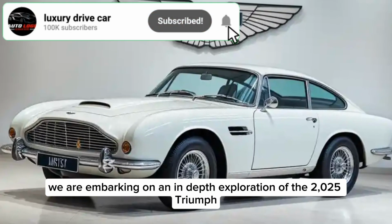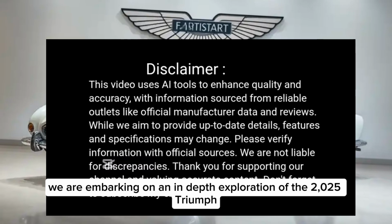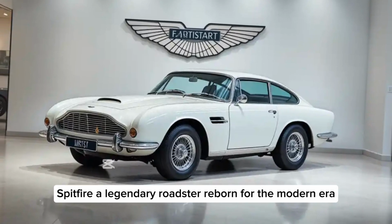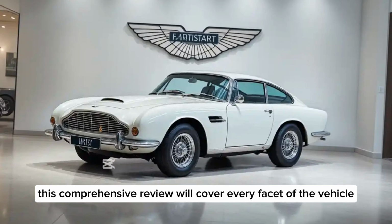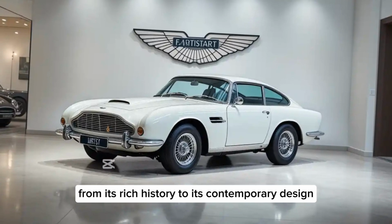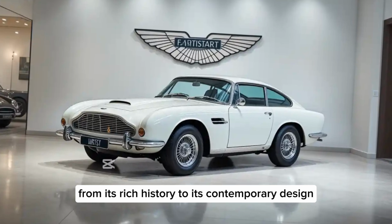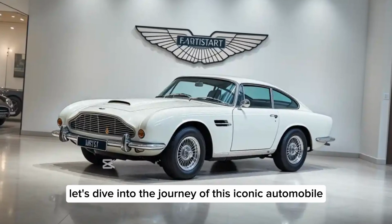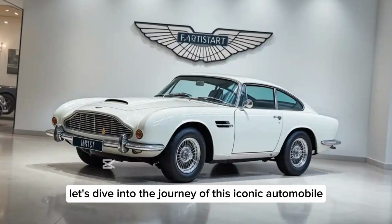Today, we're embarking on an in-depth exploration of the 2025 Triumph Spitfire, a legendary roadster reborn for the modern era. This comprehensive review will cover every facet of the vehicle, from its rich history to its contemporary design, performance, and technological advancements. Let's dive into the journey of this iconic automobile.